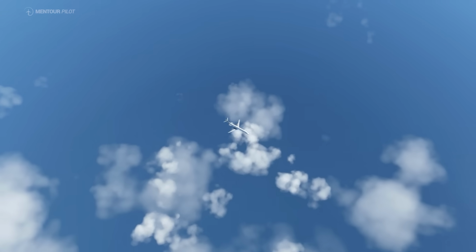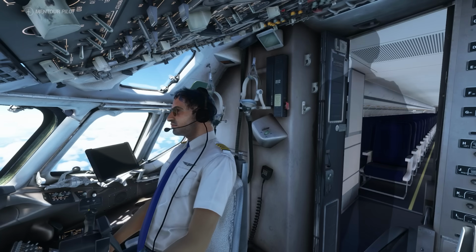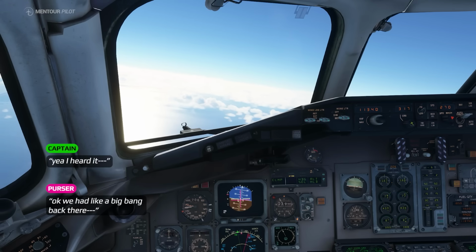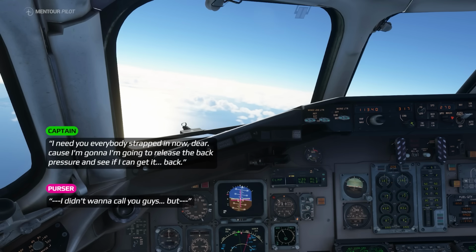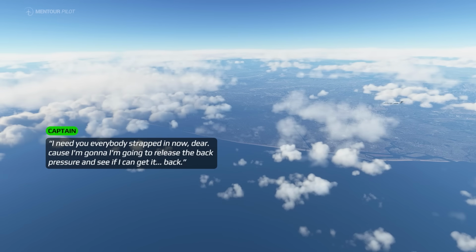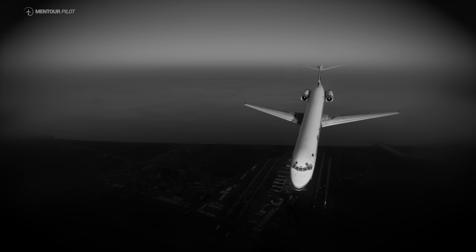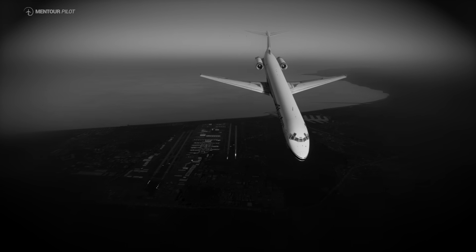The purser was now called into the cockpit, and when she came in, she informed the pilots that the crew had heard a large bang in the back of the aircraft just prior to the first dive. The captain thanked her for the information, and he told her to secure the cabin and strap everyone down because he was planning to unload the aircraft and see if he could get the trim working that way. Unloading the aircraft would mean pitching forward to reduce the back pressure and therefore the load on the stabilizer.